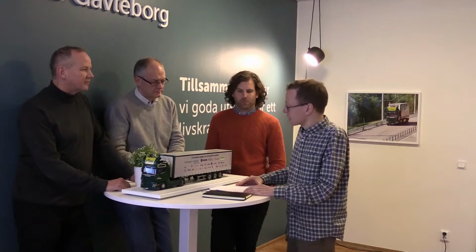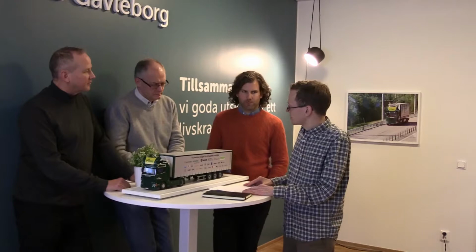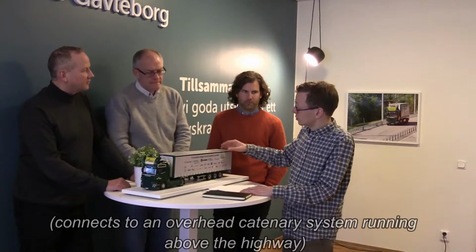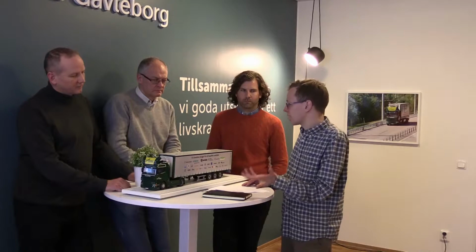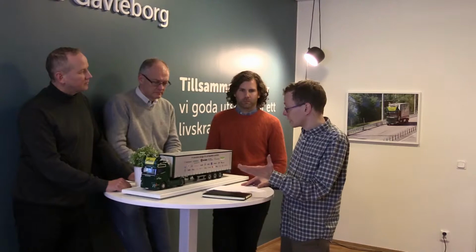Perhaps I could start by asking you, Jan, can you tell us a little bit about this heavy truck? It's a hybrid, so it's not a pure electric, it's not a battery truck, but it connects with a pantograph to an electric line above the truck, and we'll see that in the video section later. Could you describe the truck, how it works, and give some background on the project here in Sweden, because you're actually the world leader. This is the first project in the world where you run this electric truck together with the electric power line.